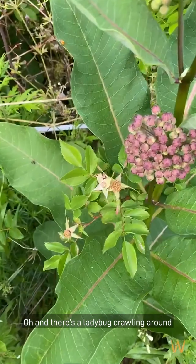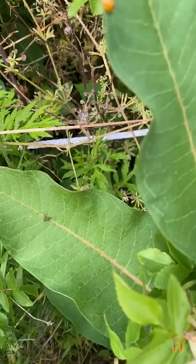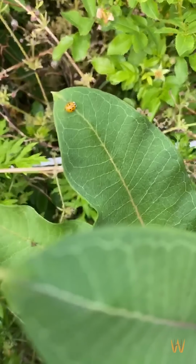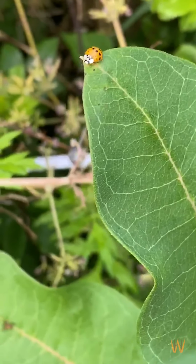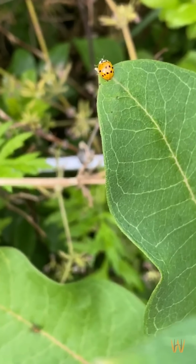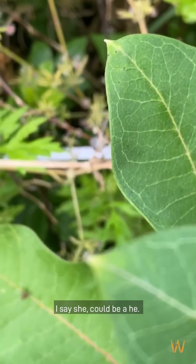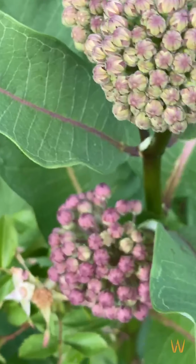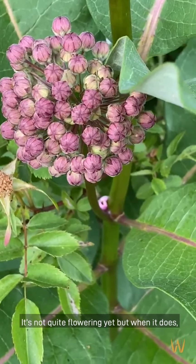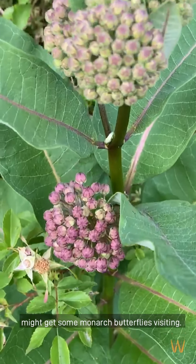Oh, and there's a ladybug crawling around on the milkweed. Maybe looking for some aphids to eat. She might be an inadvertent pollinator. She doesn't eat nectar, so she doesn't do that much pollinating. I say she, could be a he. Here are the flower buds of this milkweed. It's not quite flowering yet, but when it does, might get some monarch butterflies visiting.